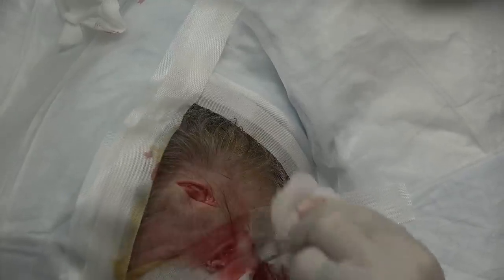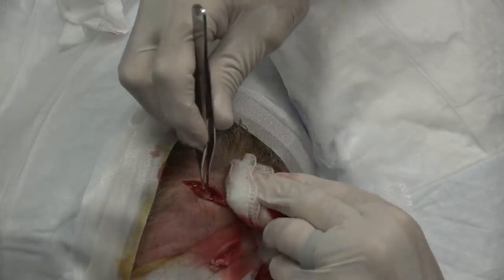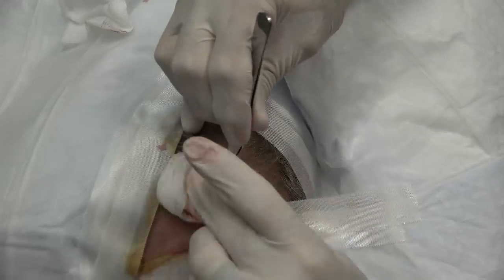All right. Feeling pain? Nope. Okay, good. So I need the hemostat, please, ma'am.